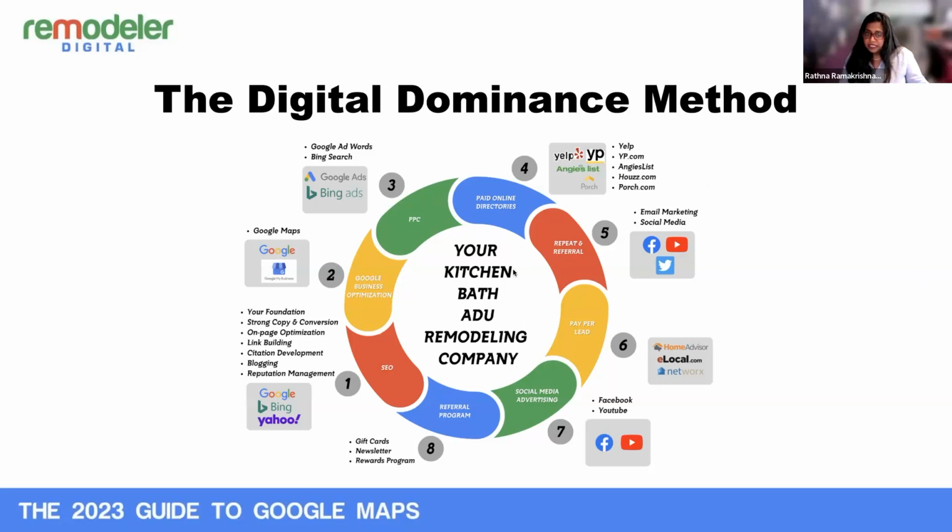So you have to define your business model. At the heart of it, define your business model. Who are you? Who do you want to serve? What do you want your lead source to be? But if you really want to get to that 7-figure mark, multi-million-dollar company, you have to do all of these. You have to figure out what works, do more of what works, and do less of what doesn't work.